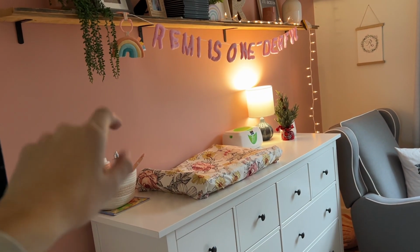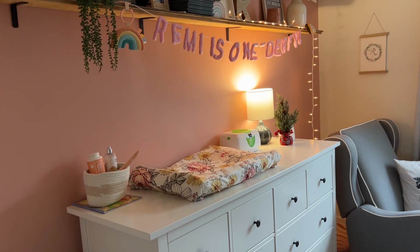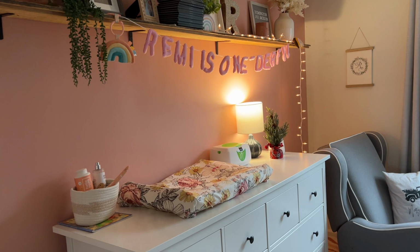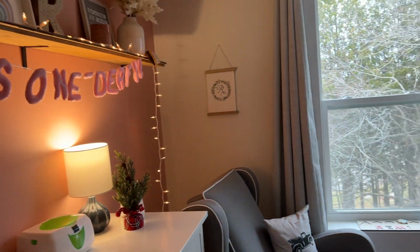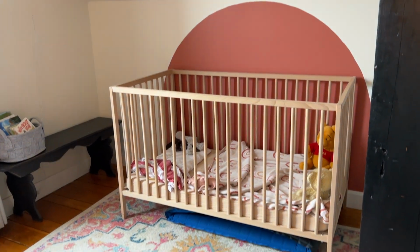We did have to replace that wall because it was just floating. They raised the floors in this house to make them all level, and then this wall wasn't actually anchored to anything. So before we moved in, Colin and I had to replace that. We have a reel on our Jackson Farmhouse page that goes through that.